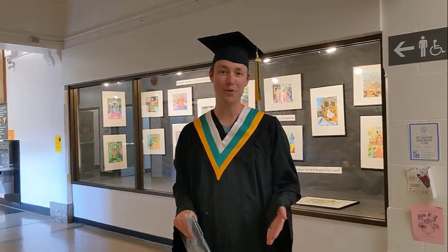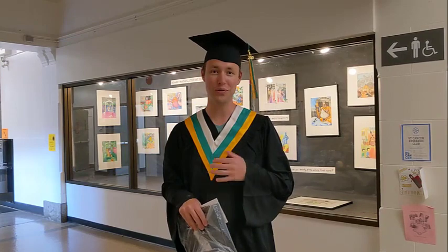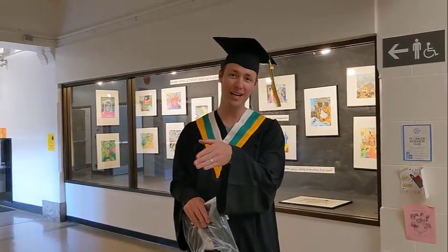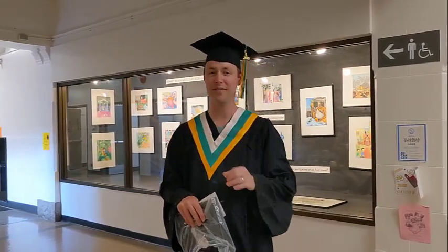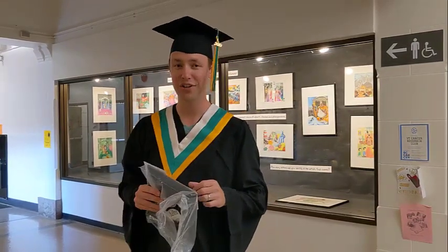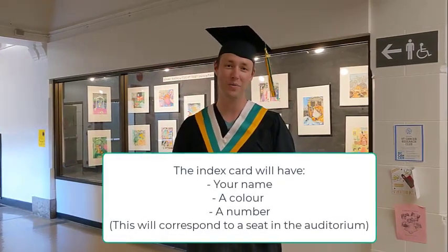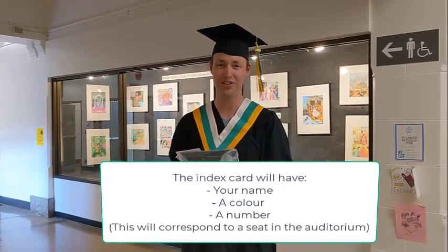We're going to be led by Mr. Morrow into the auditorium, so I'll be the first student for this, and what we're going to do is go through, down the aisle, up over the stage, and then find our seats. In the index card that you're given, you will have both a color and a number. That will tell you exactly where to sit. So make sure you're paying attention to that.